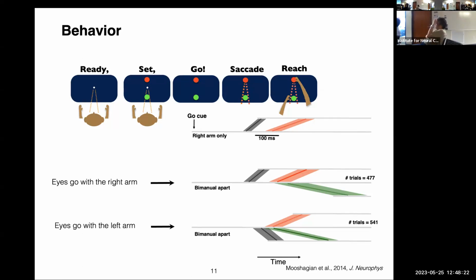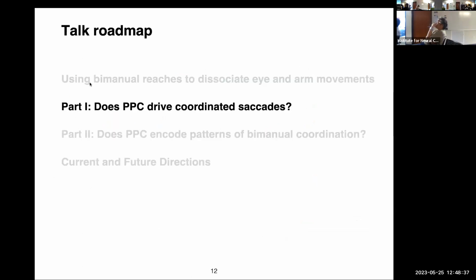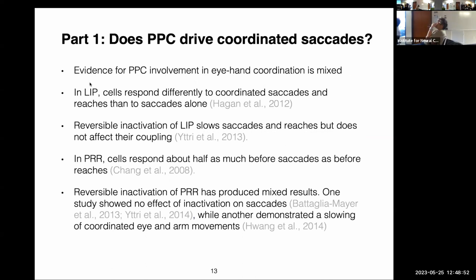And so it's actually a little more complicated than this because not only can the eyes go to one target or the other, but we can also have the right arm go to the upper target and the left arm go to the lower target, or vice versa. All right. So in this first part here, I'm going to tell you about how we took advantage of this natural saccade direction variability to ask whether LIP or PRR play a role in coordinating the eyes and arms.